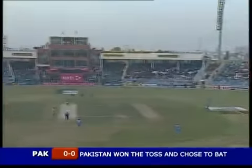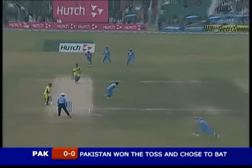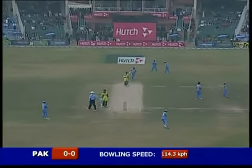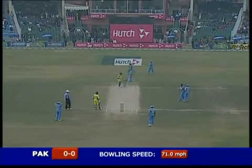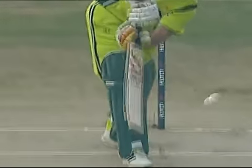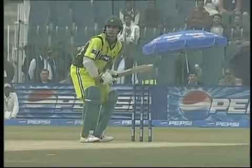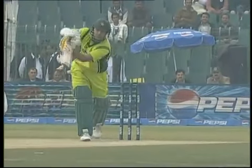Well, the action about to begin. Let's join our commentators, Waqar Yunus and Michael Holding. Here's Irfan Pathan. Swing, definitely swing there, and almost a return catch. Look at that seam, very upright seam. Early signs of some swing, Waqar, any pace in this pitch?